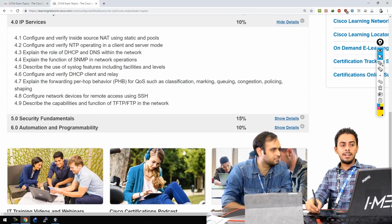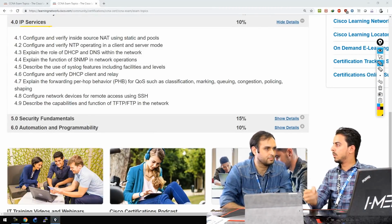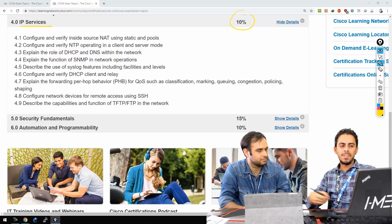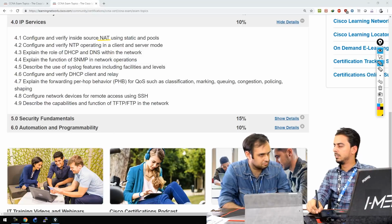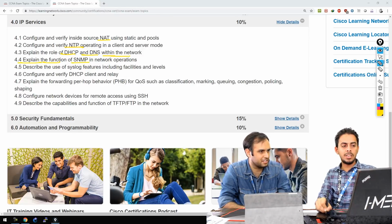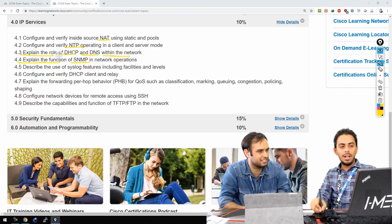The next part, IP services, focuses more on the services that you can run in the network. It covers 10% of the entire content. As usual, we have NAT, network address translation, network time protocol, DHCP and DNS within the network, and SNMP. Explain the functions of SNMP. Nothing has changed.